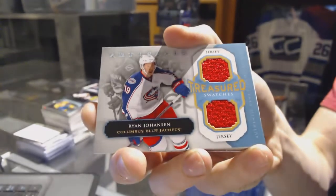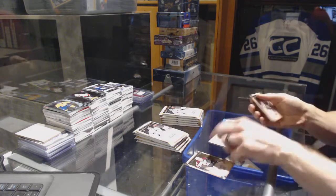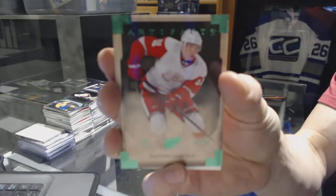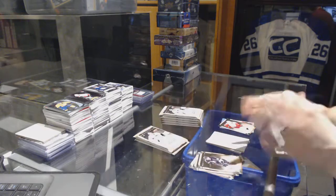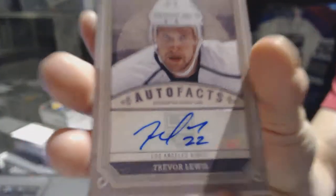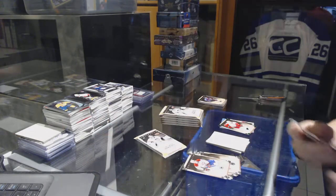All right, we've got a Treasured Swatches for the Columbus Blue Jackets, Ryan Johansen. Ryan Johansen. We've got an emerald parallel numbered to 99 for the Detroit Red Wings, Valtteri Filppula. Valtteri Filppula. We've got an auto fax for the LA Kings, Trevor Lewis. Trevor Lewis.